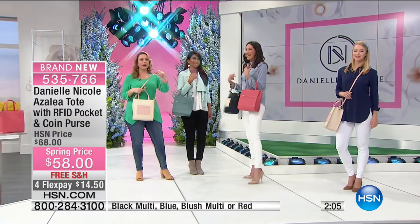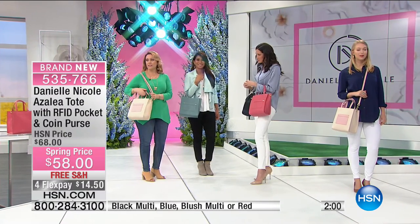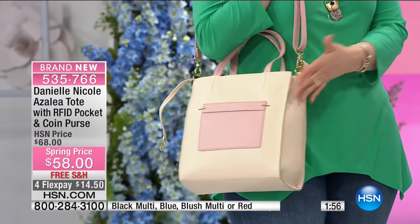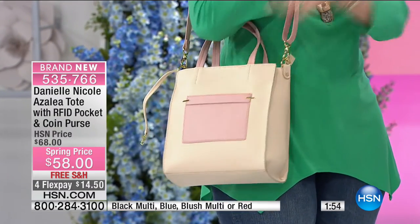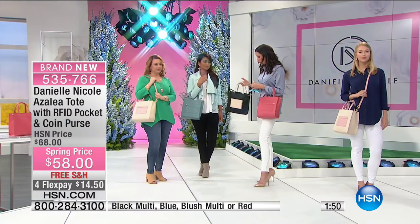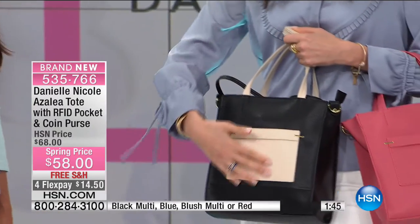Okay, and I also want you to see how it looks with different outfits. When you say the blush, this could be your white spring bag. This can just go with everything. Just because you're saying, oh, that's pink, and well, I've got to see what I'm wearing. No, it's just going to go with everything. It's a neutral, all year round. And then the classic black and white. So this is more of a sophisticated tone with the shade.